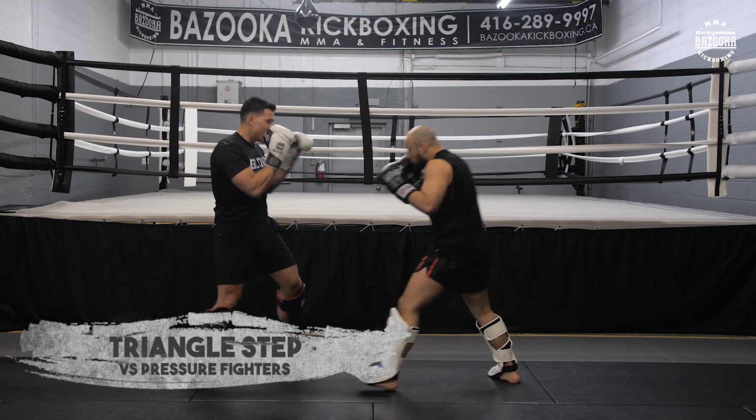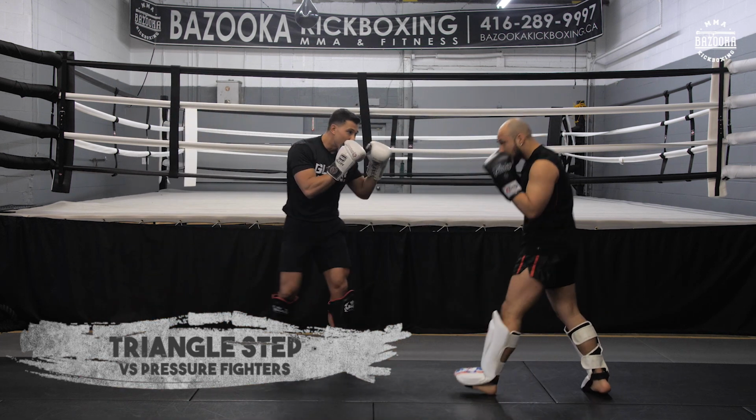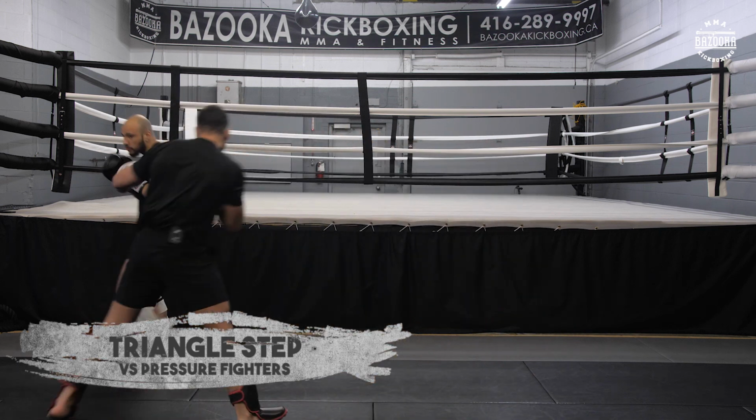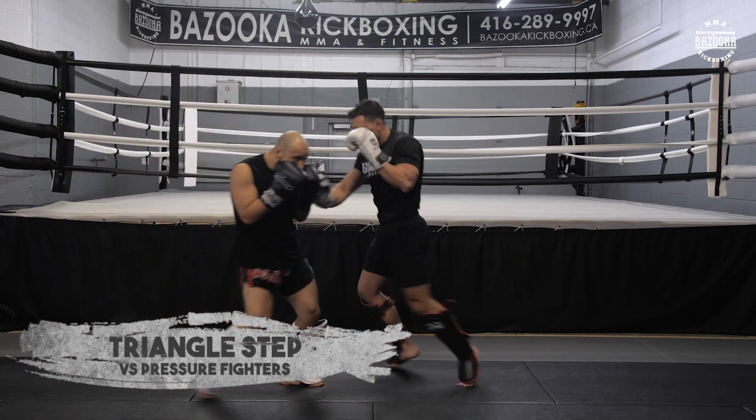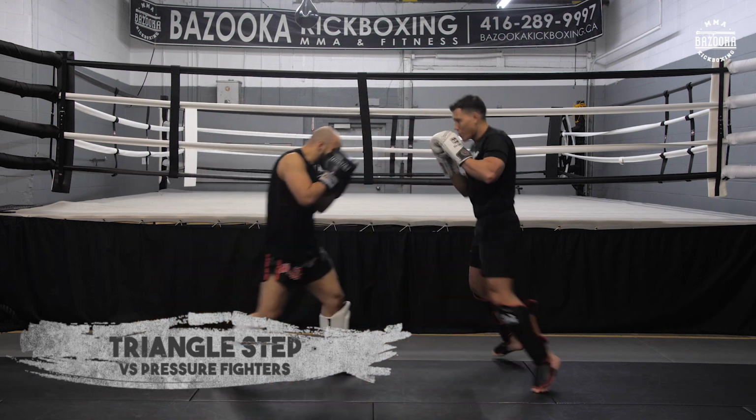Okay, so as soon as he comes in, I'm hitting and I'm moving. Okay, I'm making sure I'm not a standing target and he can't come hit me. Right, so he comes forward, he's pressuring me, I'm moving. Right, hand pin or not, triangle stepping and moving your feet.